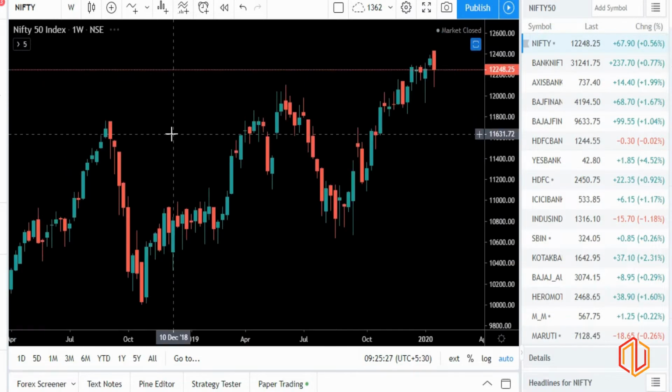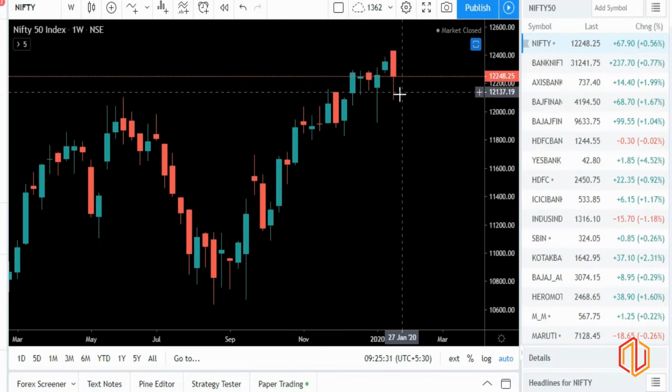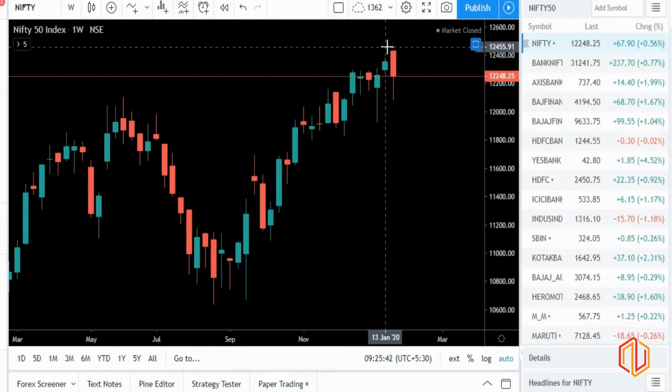Let's start with Nifty. The weekly chart is showing us a strong bearish engulfing. Last week you can see the candle was small. Even though it made a new high, it was a small candle, not showing a lot of momentum. This week you can see a bearish engulfing, right?